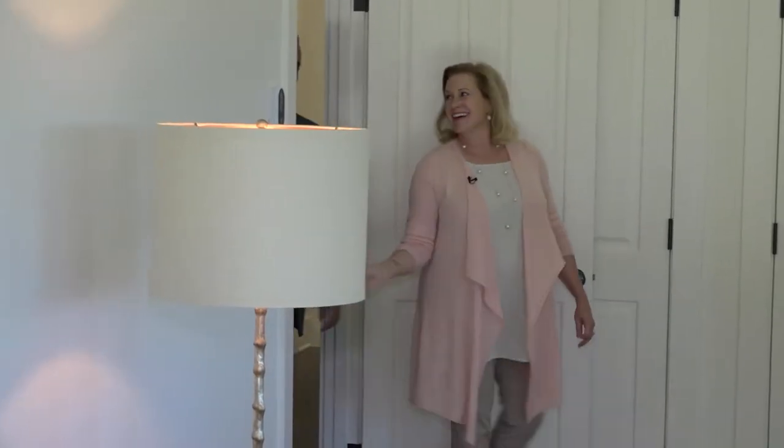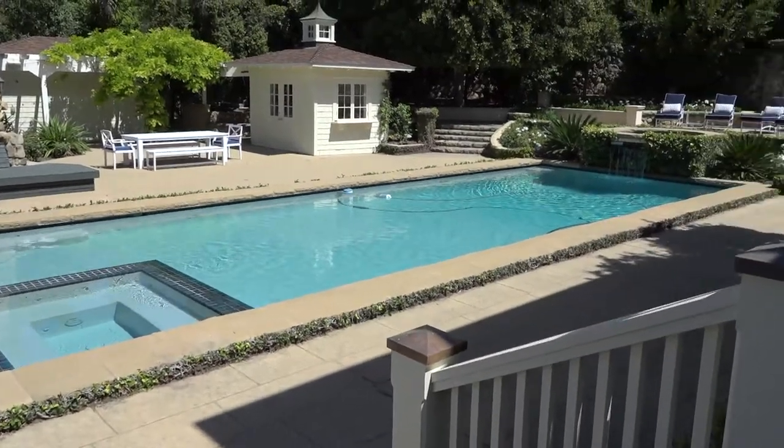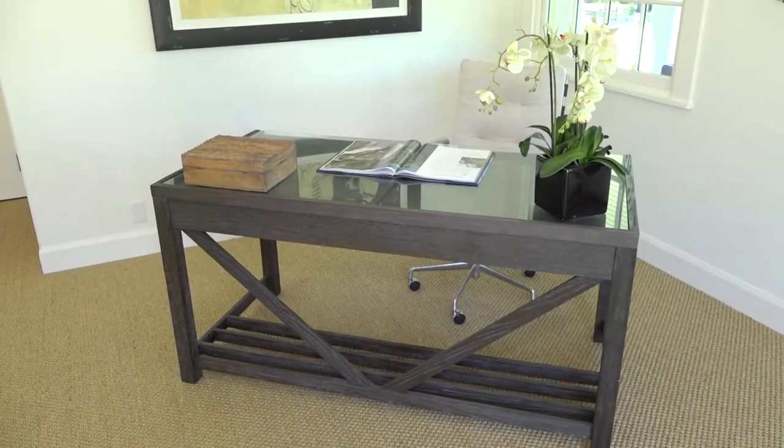So Michael, here we are. This is the 10th, 9th, 11th, what room is that now? 9th. 9th room, beautiful. And again, if you want a downstairs bedroom, it's great. This has steps down to the pool. That's why we thought office, because so many people work from home today. I know I do, and I would love to have this as my office.